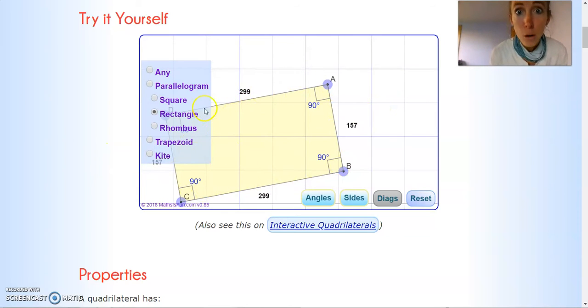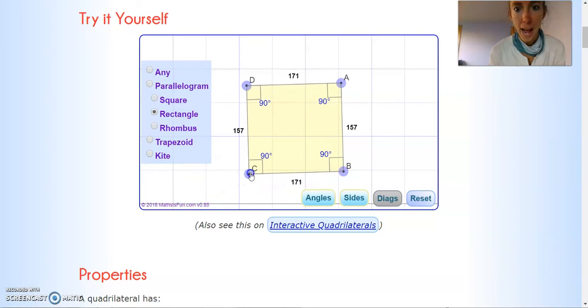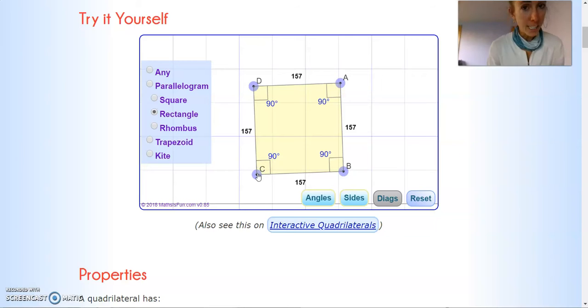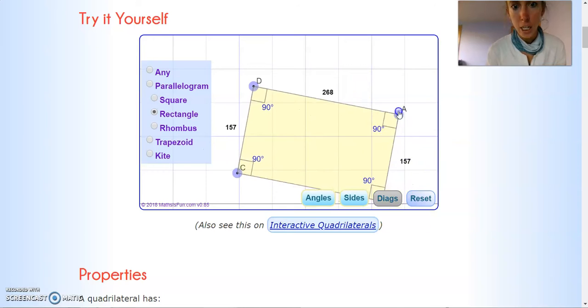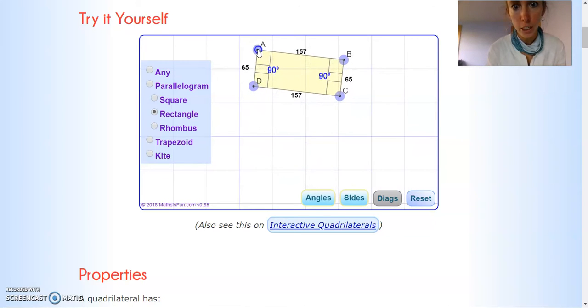So this can be a rectangle. Let's check it out. I can go back and make each side the same, and it's still in the rectangle category. Or let's say I move this guy and I go that way. Oh, bigger, smaller, move it, tilt it. Look at that. Okay, so rectangles.